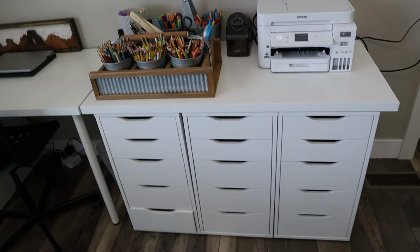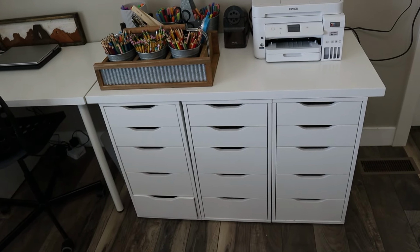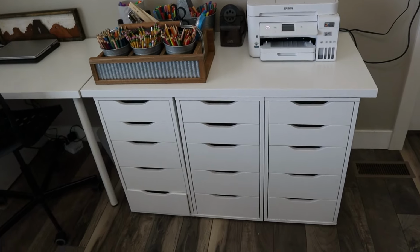All my kids' schoolwork is in these drawers. They used to have their names on them, but they kept getting pulled off. My little kids like to pull them off, and they were just getting destroyed. So I just took them off because my kids know what drawer is theirs.